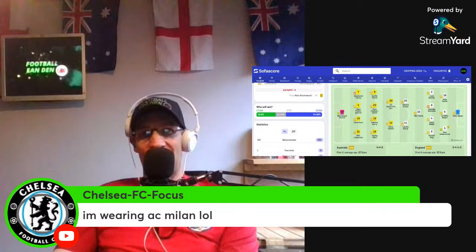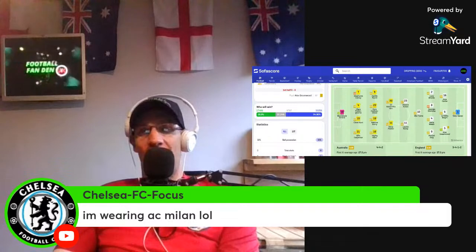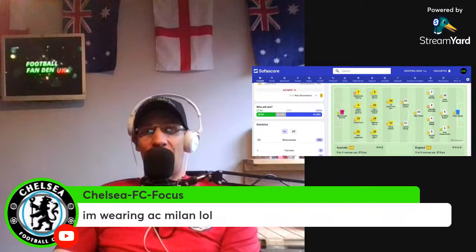Now Australia do attack as they come racing forward on this near side. Space to run into. Coming towards the edge of the box. Can they get the cross in? No. England quickly come across, and Rachel Daly there getting the challenge in and knocking the ball out of play. And that's going to be a corner to Australia on this near side.